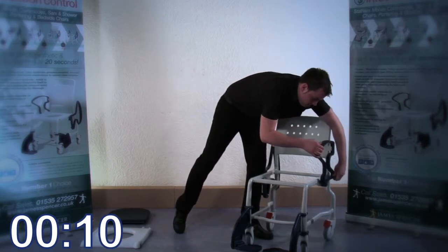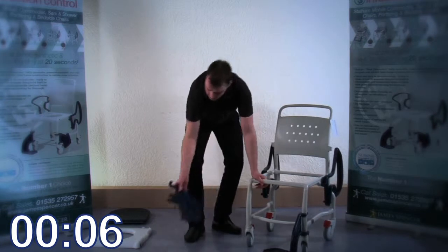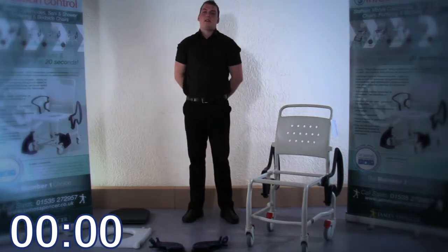Firstly, remove the overseat and then the aperture. Then drop both arms backwards. Finally, remove the footrests. Your Stalham is now ready for cleaning.